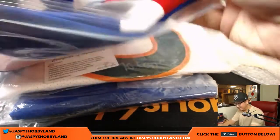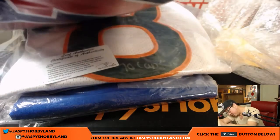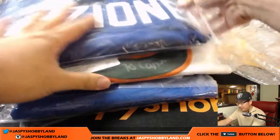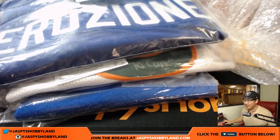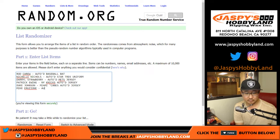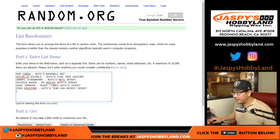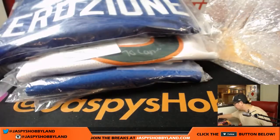Might be. It looks like it. Nice. That's pretty cool. Do you believe in miracles? Yes. Autographed Team USA hockey jersey. Nice. Next up is another jersey.